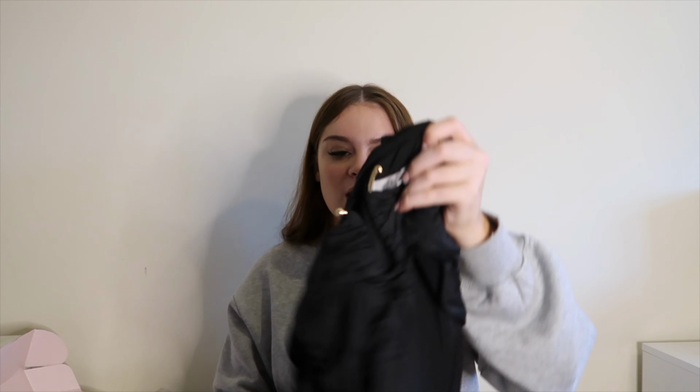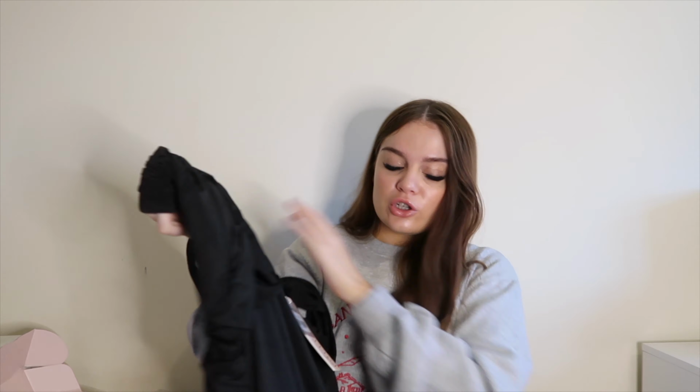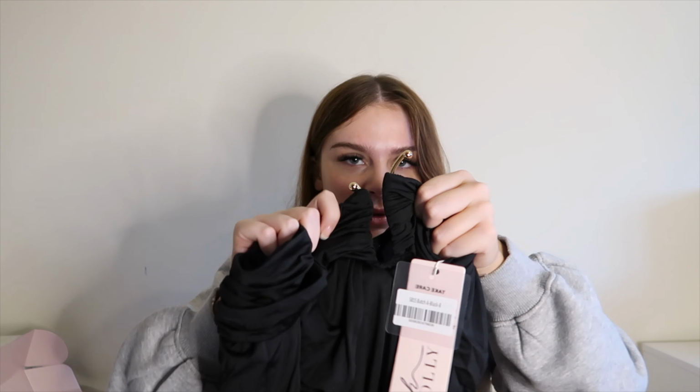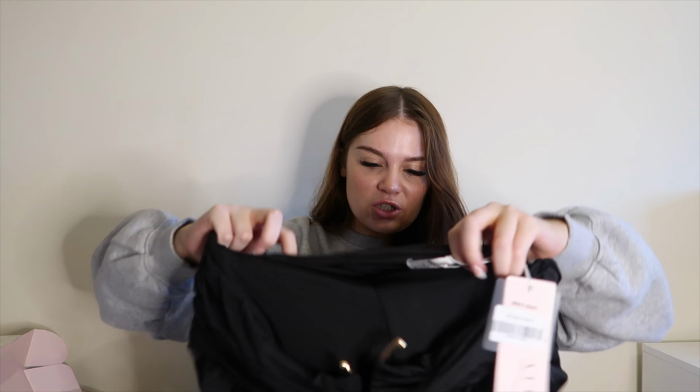Okay, next up we've got a little midi dress moment for the Christmas party. I just chose a few options that I knew I'd be comfortable in, and midi for me I feel the best in, I feel the most confident. So I just got a little black bandeau midi dress. I only wear gold jewellery, so I was obsessed with this little gold clasp detail which sits at the top of your chest.